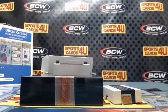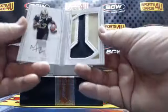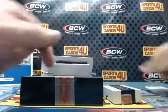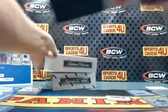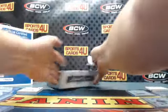No, I think I'm good. On the RCR. 3 out of 49. Rookie book. Jumbo. 3 color patch autograph. Saints. Michael Thomas. 3 out of 49. Last box.